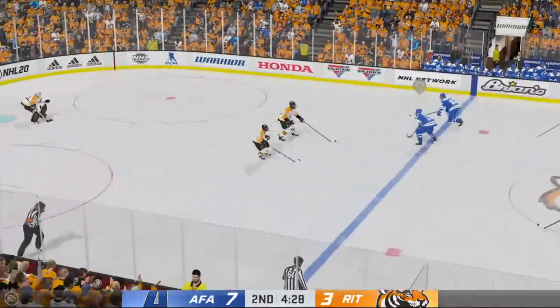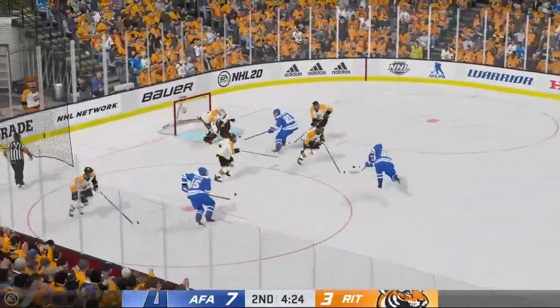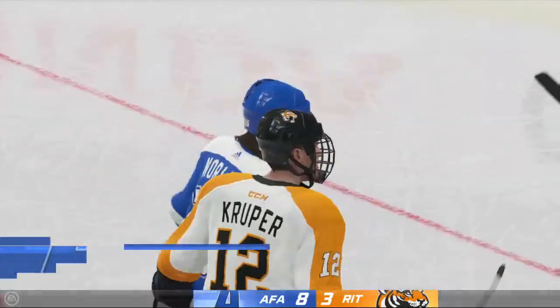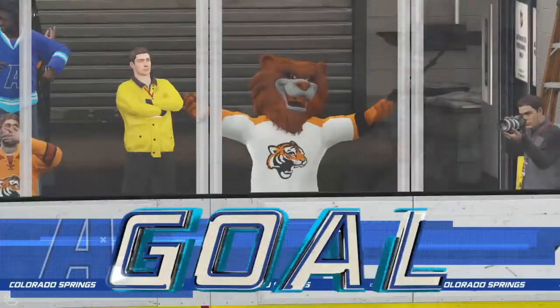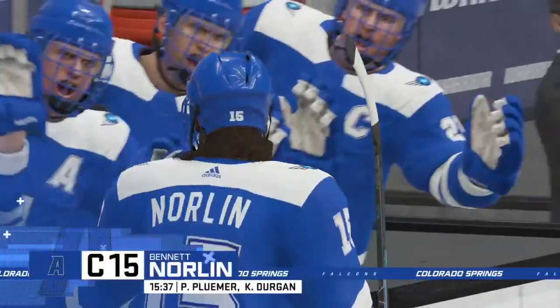When you're down, sometimes you have to take a chance. Little bit of a risky play, but you got to push the envelope. Here's a chance, and he scores. Well, when it rains, it pours. Man, they are just coming out in buckets right now as they get three straight. Really a dominating performance.